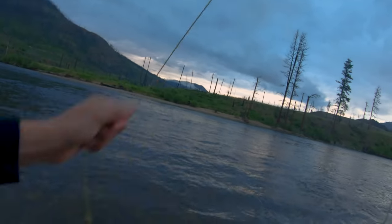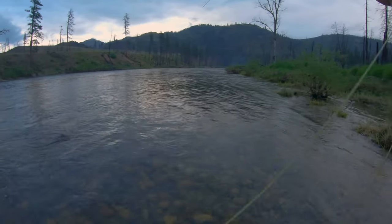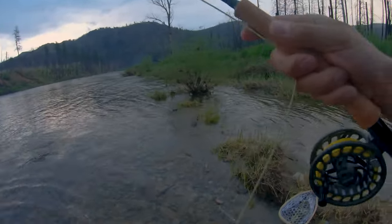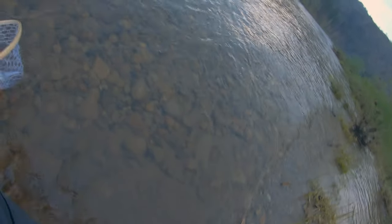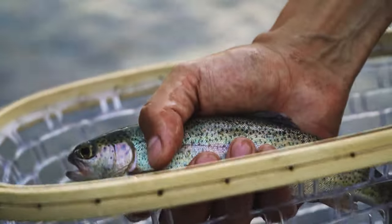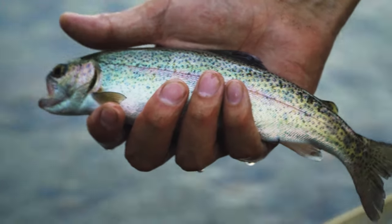There we go, guys. Awesome. First fish. There we go. Let's get him in the net. We'll give him a better look here. Oh, beauty, little bow. There he is. Awesome. Look at that, eh? Here he goes.